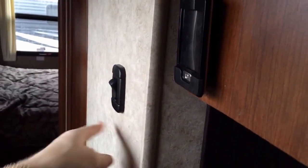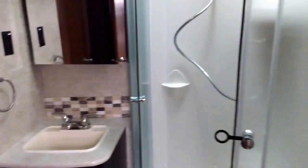And I love, again, we can flip the light switch off as we're leaving the living room going to the bedroom, or turn it on as we're coming out of the bedroom going to the living room. They did such a good job. The attention to detail and design down there is superior.